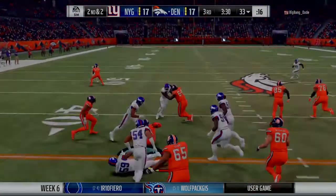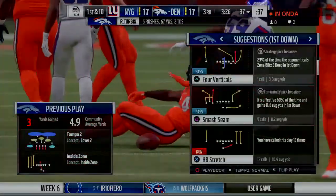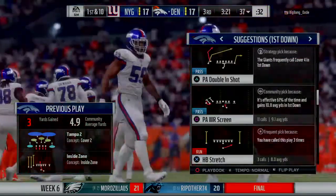3-19. And again, it's Turbin. And he'll be brought down right around the 37. Give him 3 yards and a fresh set of downs. Second into his prime time for a little bit of a gamble, isn't it?